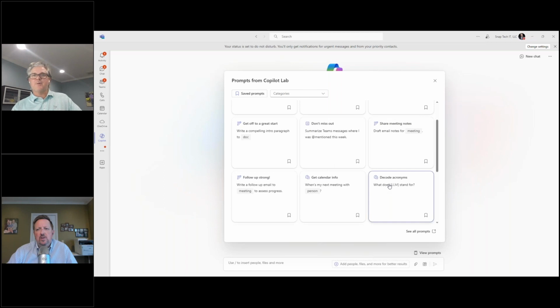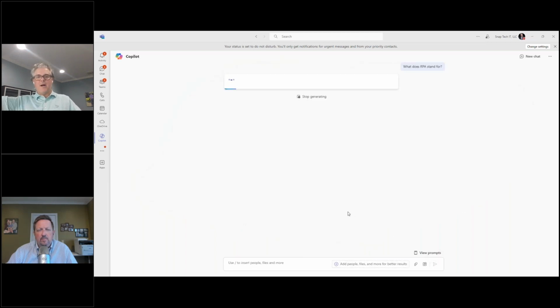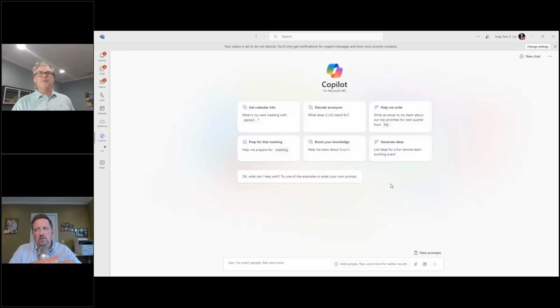But this is a pretty interesting one. If you have been in and around IT for a while, you know how much we like to use acronyms. And if there's ever an acronym that you want to look up, you can always pull this in. This is an example of Copilot inside Teams helping me do search, so I don't have to go out to Google or Bing or anything. I can do search right inside my own tool. We did a search for an acronym called RPA, which stands for Robotic Process Automation, a technology that we use internally to build some workflow automation. Not only did it give me a definition of it, but it also found me a presentation that Jared had done and had shared with me on Microsoft Teams about automation. So another cool little feature that you can do inside here.